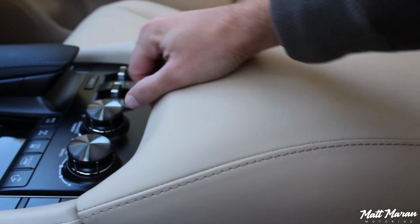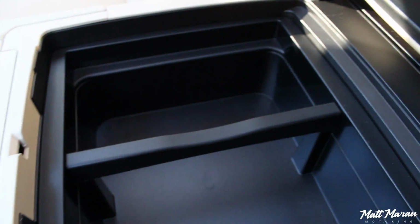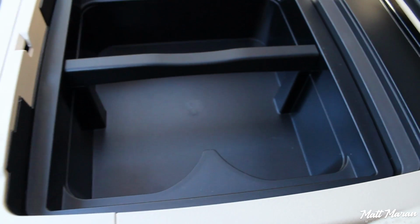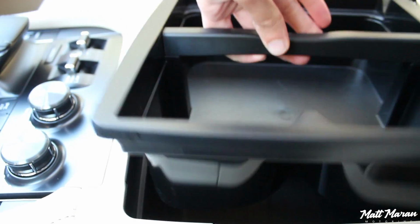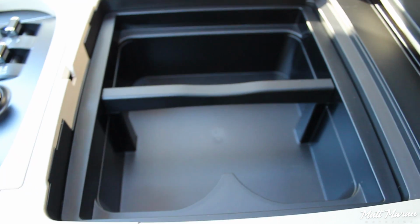And anyway, you open that up, and then you find what is already a pretty large space here, very wide at least, and a decent amount of depth. But you can lift that whole thing up, and then you have way more depth, and you can fit tons and tons of stuff in there. So you can either leave this in and have stuff concealed beneath there, or you can just take this piece out and just have a massive area here that unfortunately doesn't have any additional hookups or anything, but still just a really nice large additional storage space there. So overall, plenty of storage space here in the interior of the LX.